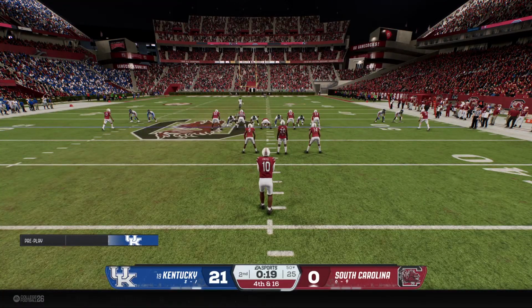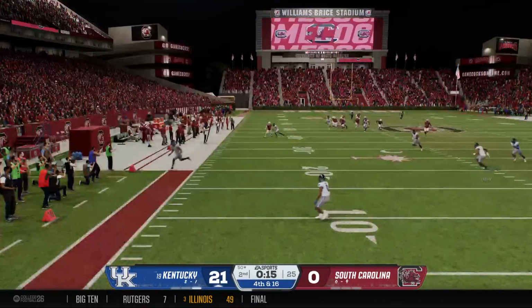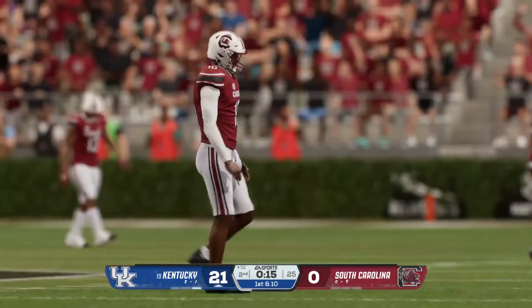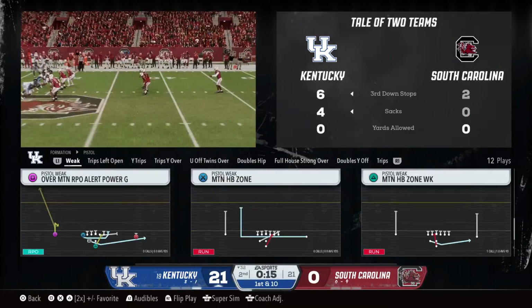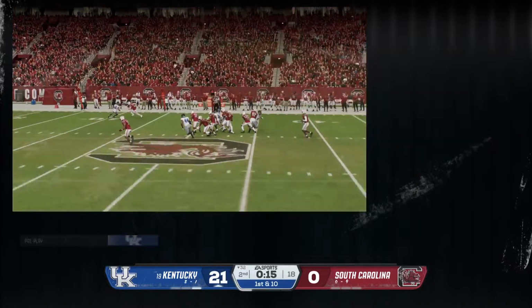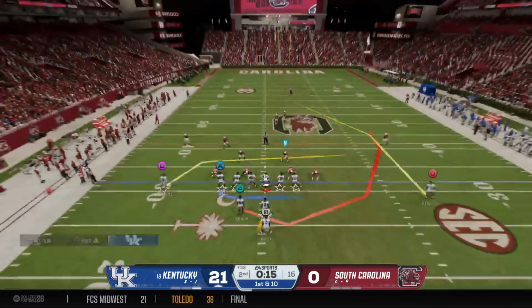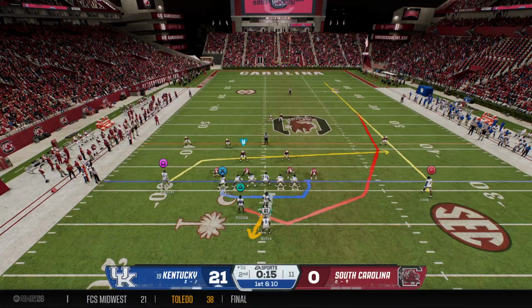The Gamecocks will punt this one away. He'll try to really get into this one. And they'll let that one go, and it'll roll out of bounds. Running out of time here in the first half. They're going to have to be efficient to put some points on the board before the break.